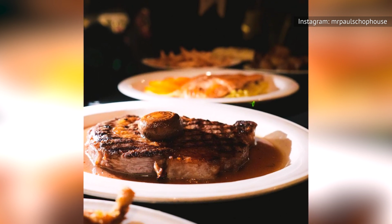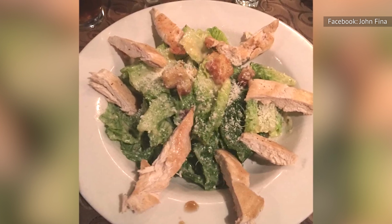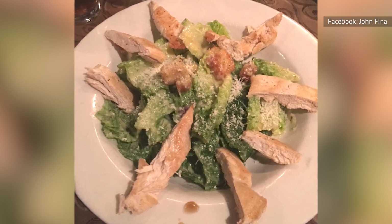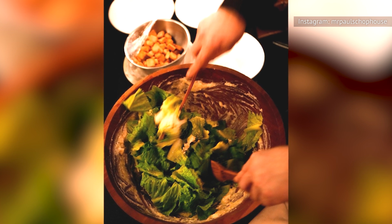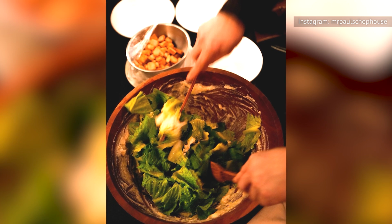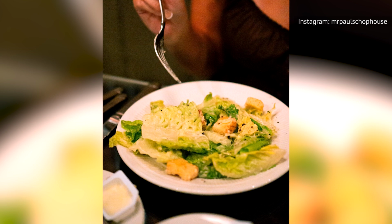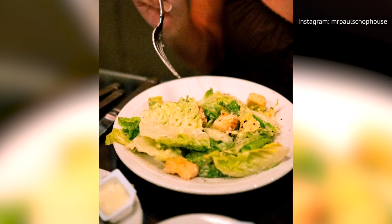The lunch menu has the classic Caesar salad with an optional addition of grilled chicken. The dinner menu carries the signature Caesar salad that includes chicken, broiled salmon, or shrimp as the optional add-ons. At Mr. Paul's Chop House, Caesar salad is made properly. It's prepared tableside, which means that you'll get the freshest possible version that will have enough dressing but keeps the leaves juicy and crisp.